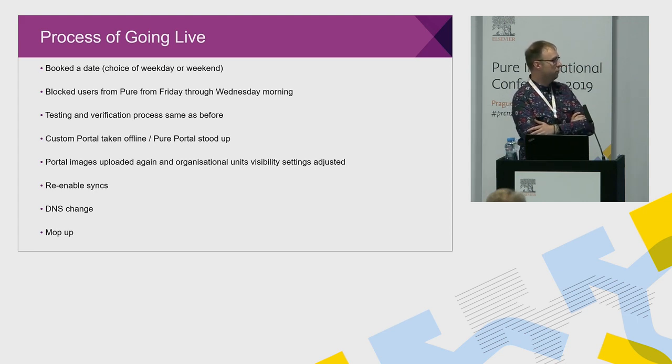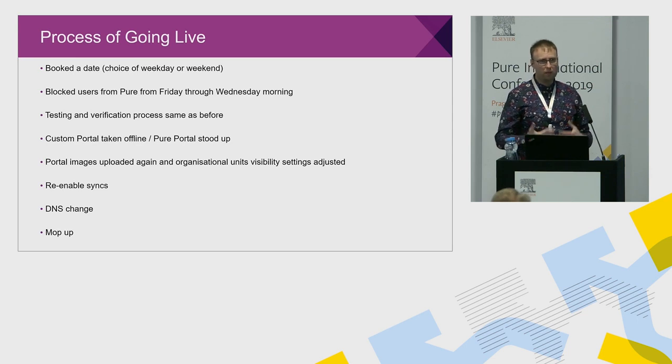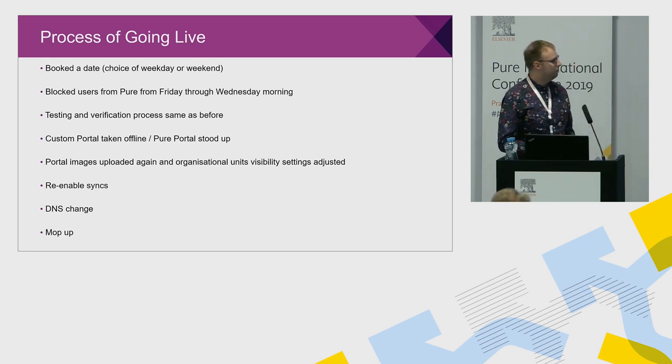You also at the same time took the custom portal offline. Elsevier could then go through the process of standing up a test environment, and we could do the same verification as before. The only thing we found, and actually it wasn't found during that process, was the audit logs were not showing up against record content, and that was because old installations of Pure have them kept in a different directory, I believe, so it just needed to be moved to that directory. But we didn't pick that up during the testing and verification process, so that's something you probably want to look at.